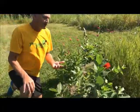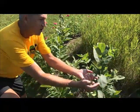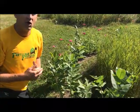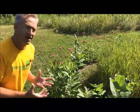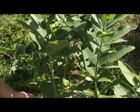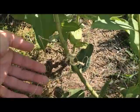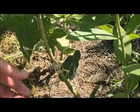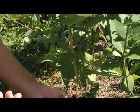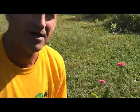So milkweed, I told you how monarchs love milkweed and the caterpillars will eat the milkweed. Well, they're not the only ones that like milkweed. There's a moth called the milkweed tiger moth, and they lay multiple eggs on milkweed, and then they eat the milkweed. And here's a close-up of some of the leaves and how they'll just harvest every single piece of the milkweed off the leaf. That's because there's multiple of these milkweed tiger moth caterpillars. They'll just take over the whole plant and devour the whole plant.